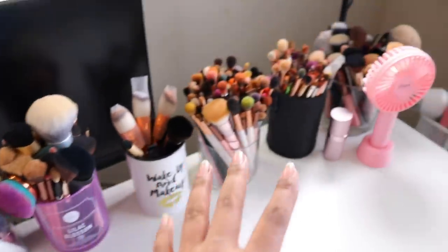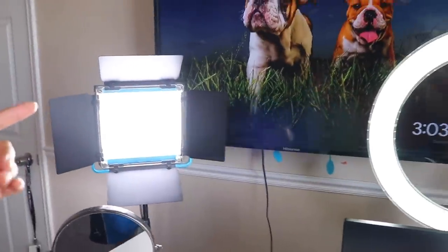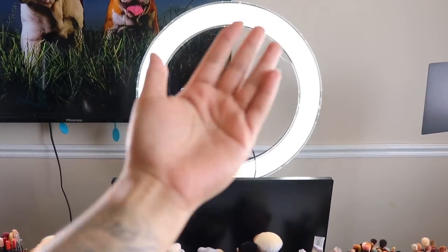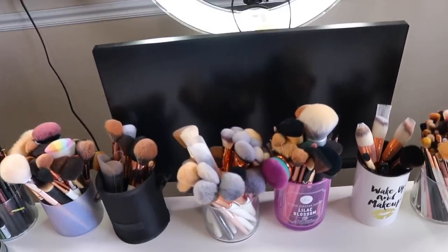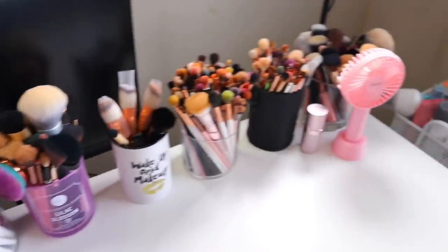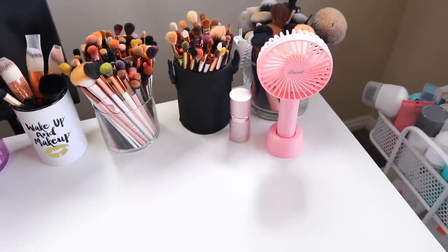Again, my brushes. I have my two lights right here. I like one facing this way, other one facing this way, so I don't have any shadows. And then the ring light in front of me. I have my monitor right here. Once this is turned on, I will be moving the brushes to the side so that I can see myself better. Have my fan right there, because you guys know I'm bougie with that.